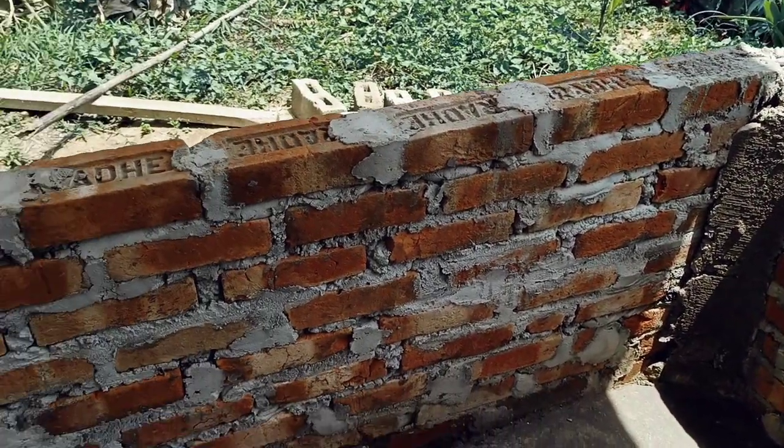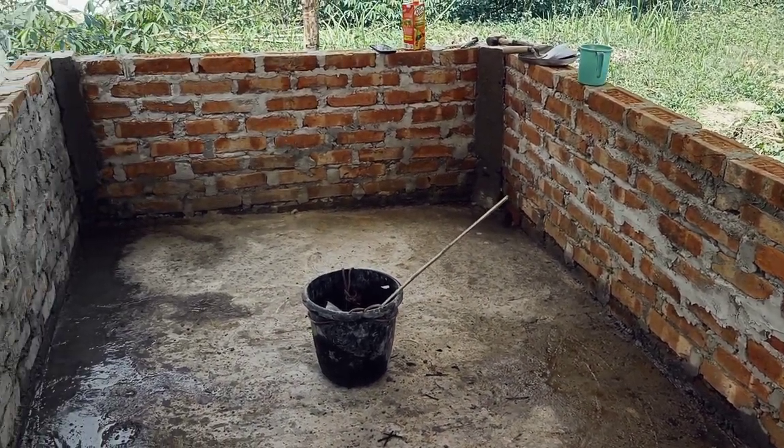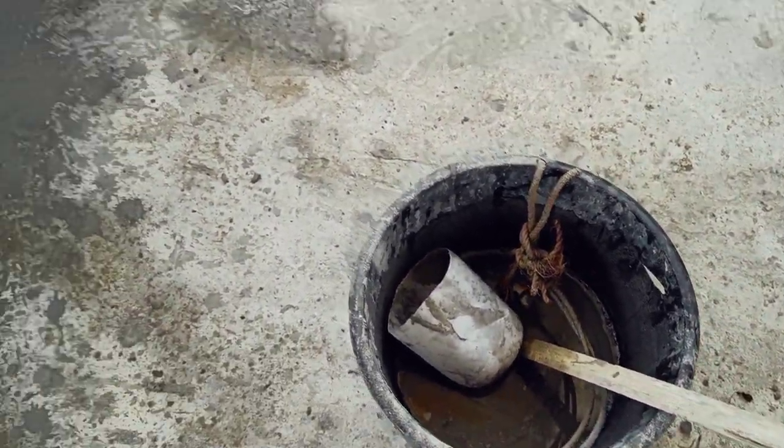So today the other body, I'm mixing the cement. I think it's called mortar or something like that. I'm pretty sure about it. This is the famous cola cement.